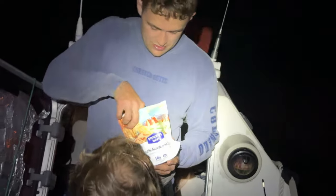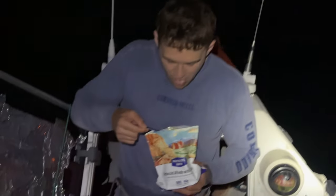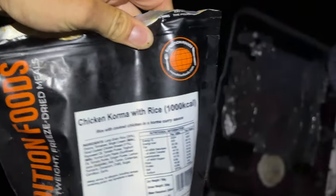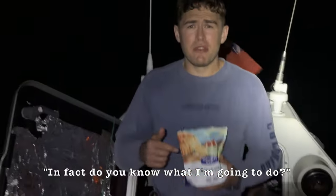Most of our stuff has been backpack pantry except for those raviolis in the tin. Enjoying? Mate, really nice. I'm trying this one, Expedition Foods korma with rice. So, in fact, you know what I'm going to do?